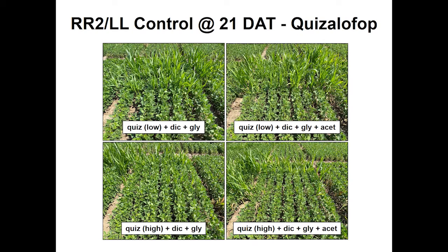It's a physiological response that those products have when they're taken mixed together. Pretty much the only thing you can do is either split or increase the rate, and that's the only thing we can recommend.